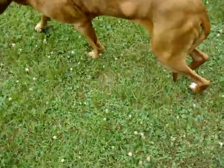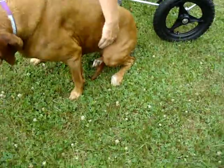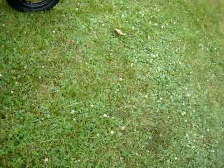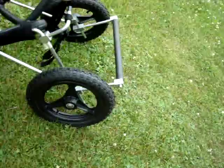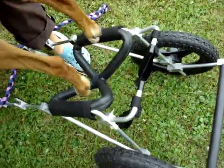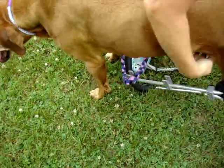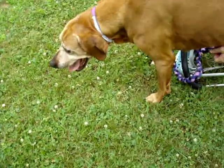Fling the cart to the dog. Stay put, Shawna. Okay. Up with the legs. Sorry, babe. There you go. Leg in each hole. Center the cart under the dog.